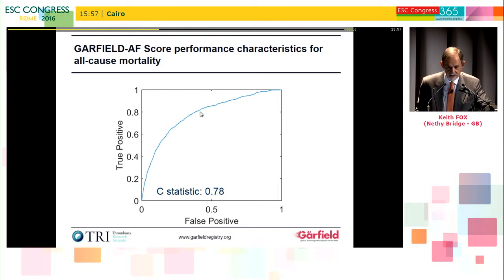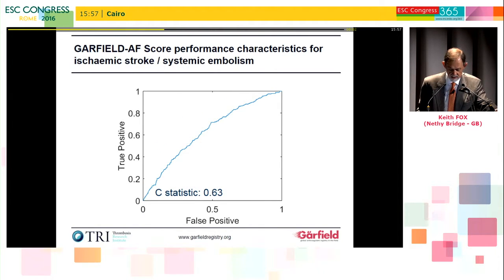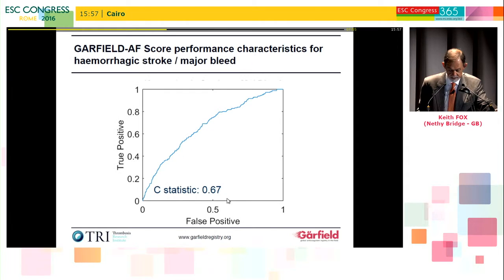So in this new score, this is very impressive. The C statistic for mortality is 0.78, substantially higher than we've seen in some previous studies. For ischemic stroke and systemic embolism, 0.63. And for hemorrhagic stroke and major bleed, 0.67. This is better than HAS-BLED.